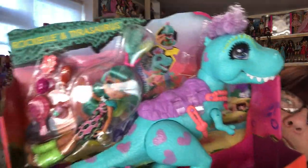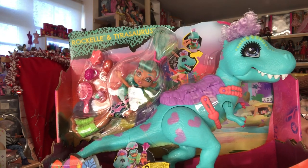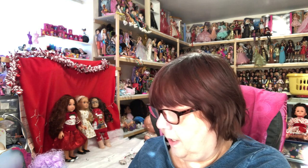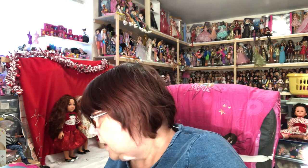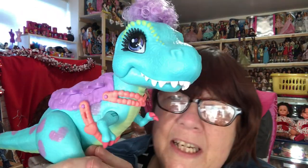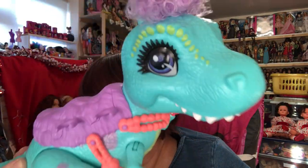It's Cave Club Rockella and Tyrosaurus. Look how cute that is. So let's open this up, because you can put her on the dinosaur. I eventually got her out. Here she is, and she does move. You can move her arms like this, move her front legs, and you can move her back legs as well, I thought. Yeah, she does, the back legs do click.